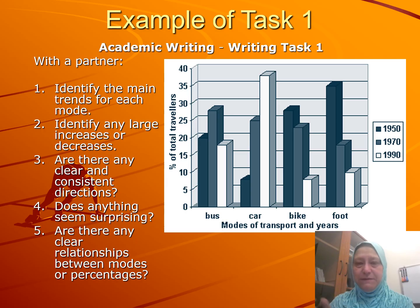Now, anything that seems very surprising, like for example, if you look at the car usage, you have somewhere around 35%, so it's over 35%, so it could be like 37 or over 36%. When you are not very clear about how much it is, you can just say over 35. Then you would be fine, you would be within the correct range. And then you look into the clear relationship between these. So for example, you look into the bike. How much is the difference from the 1950s to the 1970s, and how much is from the 1970s to the 1990s? So you look at this and you understand if you're talking about changes that are similar or very much different changes.